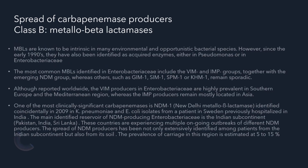While about class B, the MBLs are known to be intrinsic in many environmental species. However, since the early 1990s, they have been identified as acquired enzymes in Pseudomonas and Enterobacter. The most common MBLs include VIM and IMP groups together with the emerging NDM group, whereas others such as GIM and SPM are mainly sporadic. Although reported worldwide, the VIM producers in Enterobacter are highly prevalent in Southern Europe and the Mediterranean region.